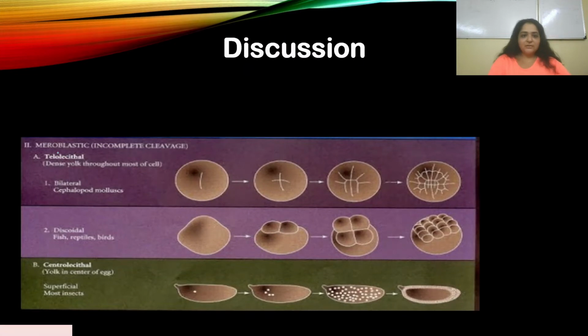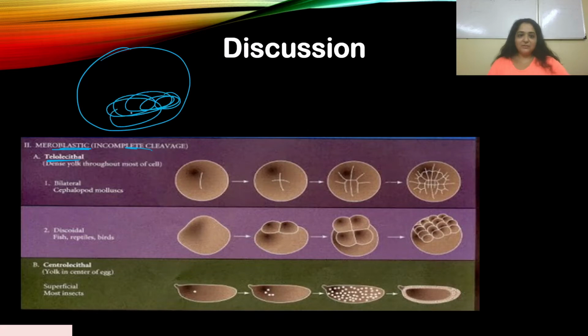Yeah, so another is meroblastic, which is incomplete cleavage. Like I told you, in meroblastic there is too much yolk in that particular egg. So let's say a telolecithal type of egg is present, where the yolk is distributed in only one part of the whole egg. Okay, so you have this whole egg and the yolk is only present in one part of the egg.